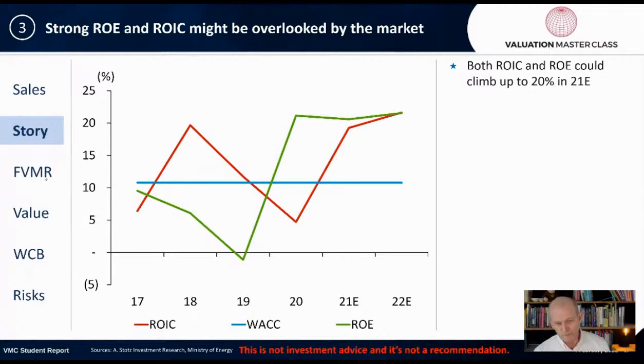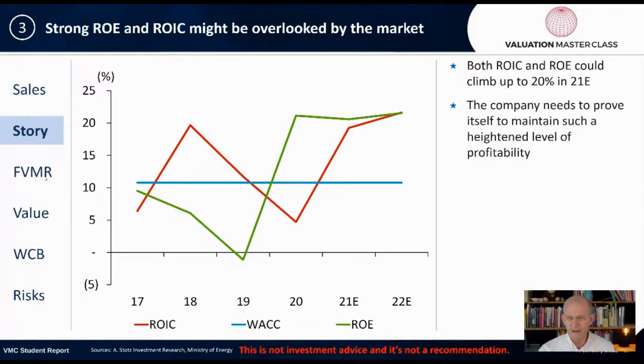In fact, it was really mainly 2020 where it went below the cost of capital. The company needs to prove itself to maintain such a heightened level of profitability. 20% ROIC is pretty massive when you consider my estimate of their cost of capital is about maybe 10 to 10.5%.